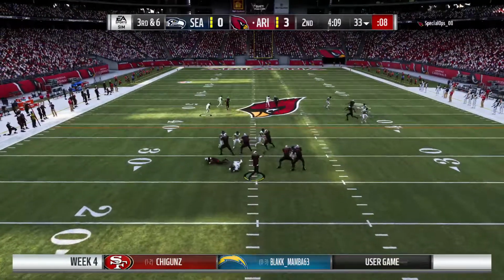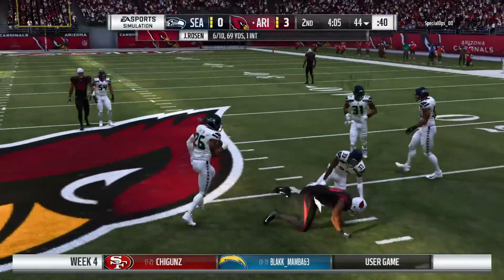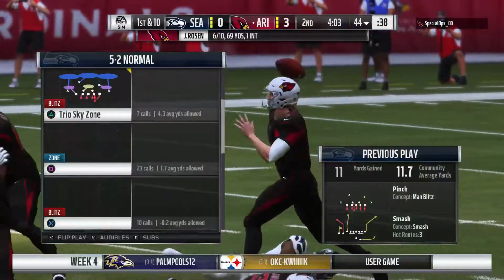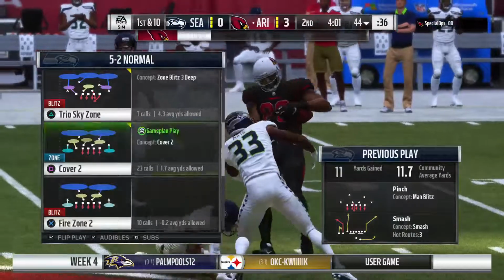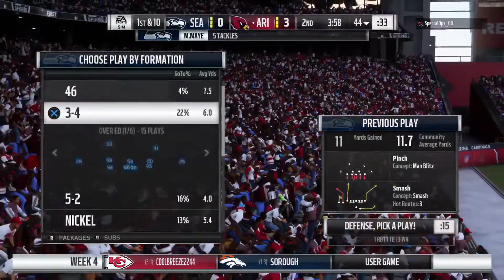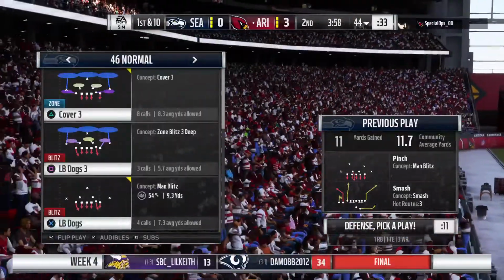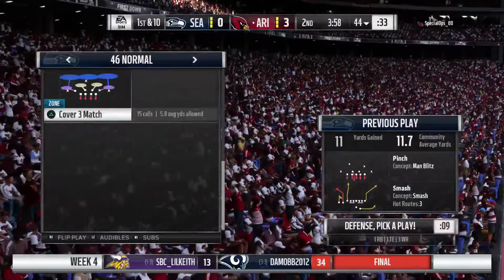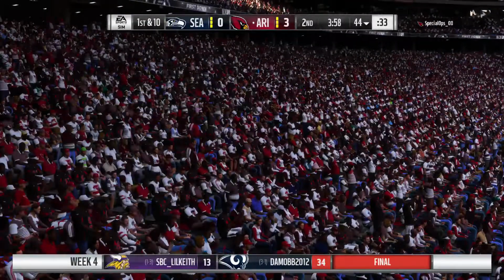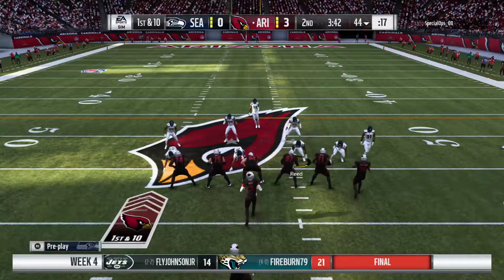From the shotgun, it's Rosen. He finds Coleman. And they'll get it up just short of the 45 at the 44. 11 yards there as they connect on the quick slant. Clock running, under 4 to play now as they come up on 1st and 10.